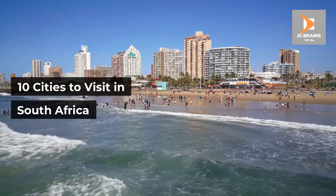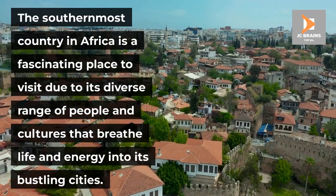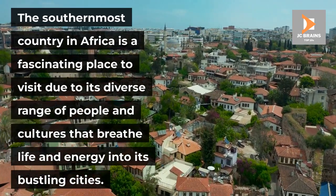10 cities to visit in South Africa. The southernmost country in Africa is a fascinating place to visit due to its diverse range of people and cultures that breathe life and energy into its bustling cities.